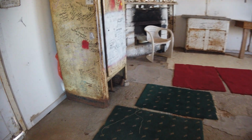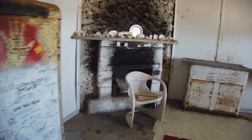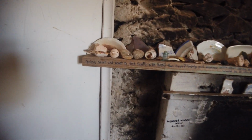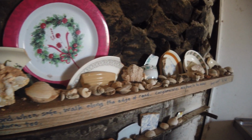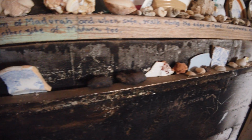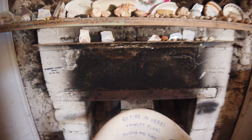Wow. Wow, look at that. Everyone signed their name on the fridge. Oh, really? People signed it. Wow, look at these little pieces of history. What is it? Shells, a bit of pottery, a plate, little bits of old ceramics, and a fire that's cooked 1,000,000 meals.